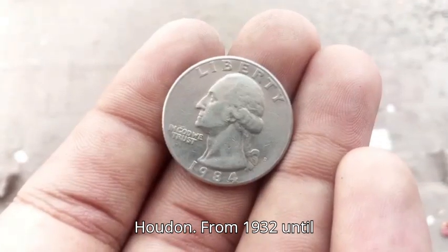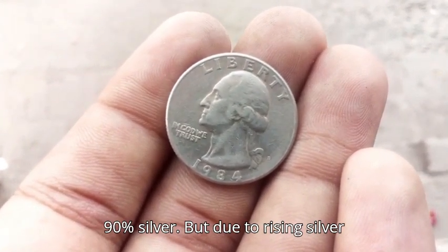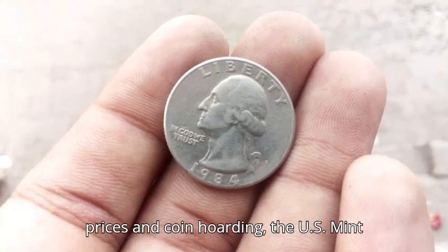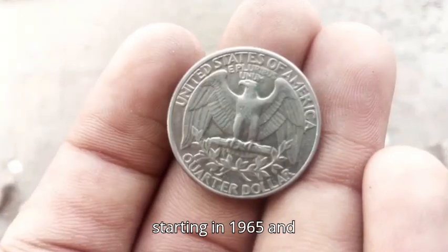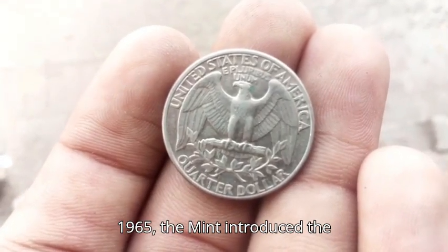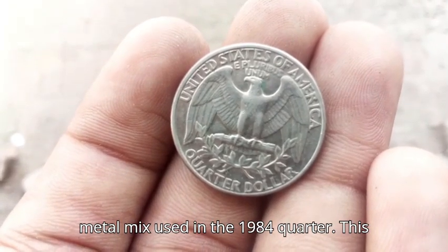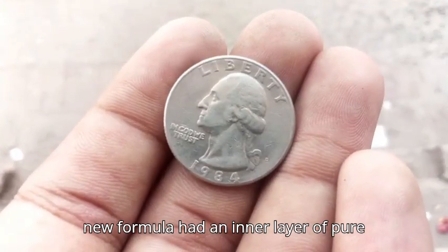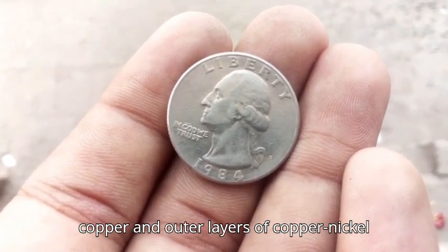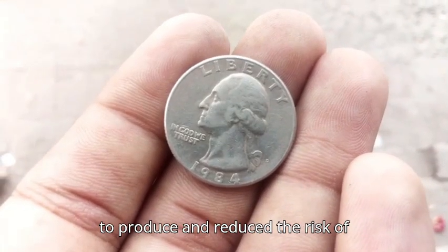From 1932 until 1964, Washington quarters were made of 90% silver. But due to rising silver prices and coin hoarding, the U.S. Mint removed silver from regular coins starting in 1965. In 1965, the Mint introduced the copper-nickel clad composition, the same metal mix used in the 1984 quarter. This new formula had an inner layer of pure copper and outer layers of copper-nickel alloy. This made the coin more affordable to produce and reduced the risk of hoarding.